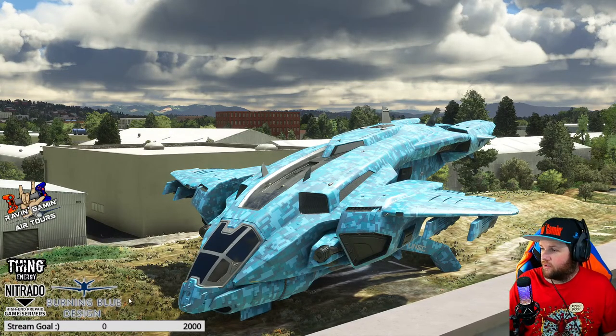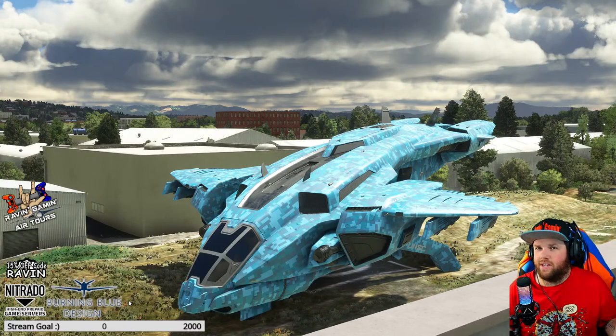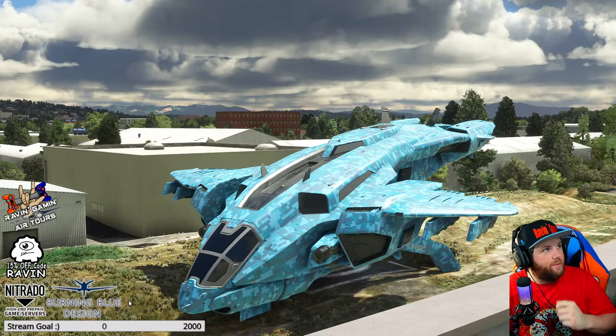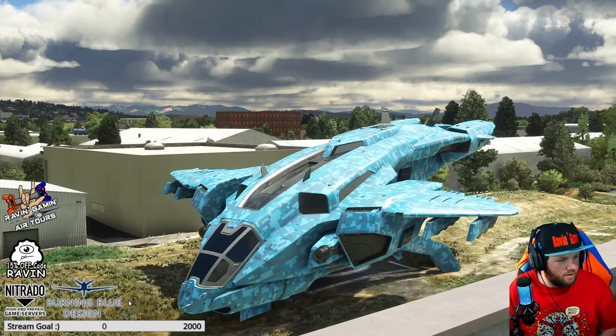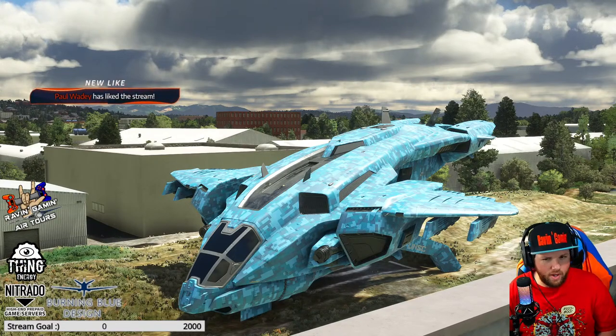So yeah, we're going to take this out for a little test flight. I've literally just gone out, I've kind of worked out how to take off in it, worked out how to get into flight mode with it, so shouldn't be too bad. Gonna wait for a few more people to pop in and then we are on our way.